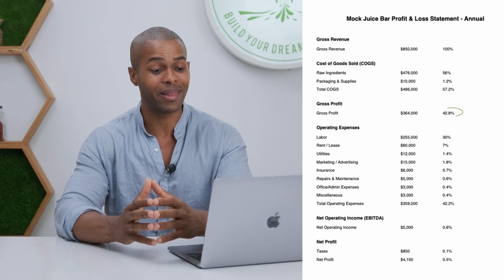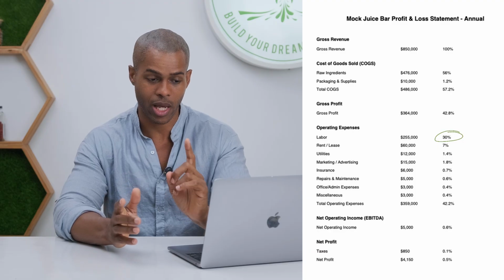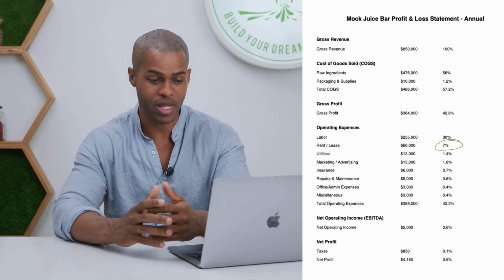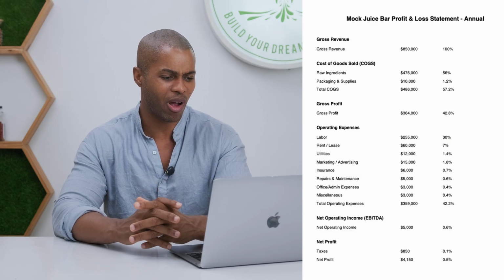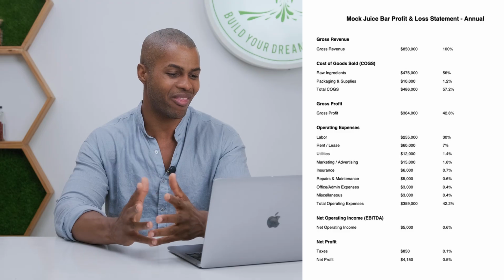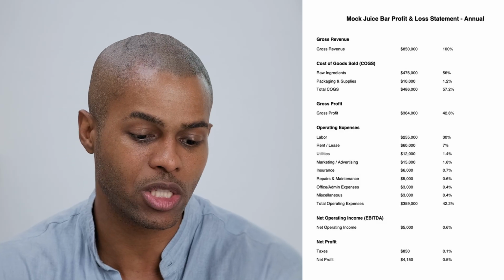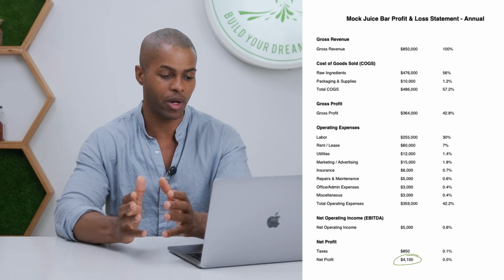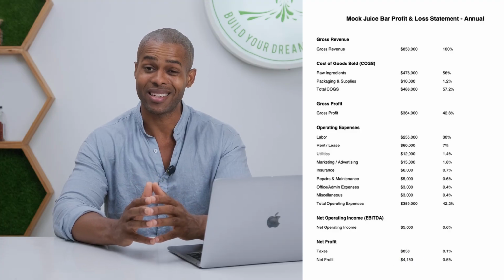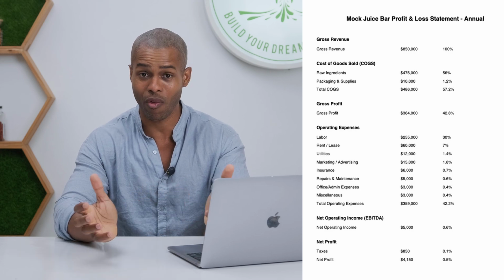And then beyond that, their labor is at 30%. Not horrible, but not great. Okay, we're going to talk more about that as well. Their rent is 7%, pretty good. Beyond that, they've got the other minor costs. I'm not going to go into these too much because they're not that significant when it comes to the business. And marketing we'll touch on. And ultimately, their net profit is at $4,150 a year. Not so good, okay? That's 0.5% net profit after all that money.